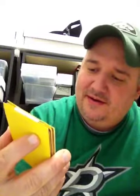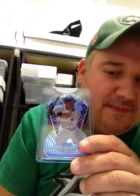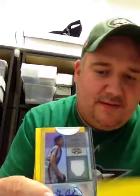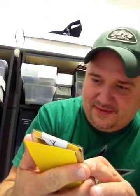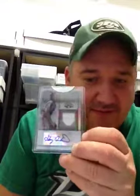Alright, so let's just go this way. What we got here? Yep, so I think I had them backwards here. This is a David Wright Chrome. This one's numbered out of 99. So, awesome. Let's see. Oh, sick. Gary Carter autograph. That's triple threads, I think. That's awesome. Love Gary Carter. This is my third autograph of him.